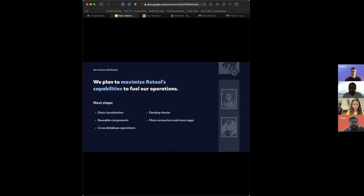As for Pop specifically, what we're planning on doing next with Retool: we want to start integrating some of the data visualizations that are needed for internal processes. That's one. Two, I want to start using reusable components, as I have to rebuild everything from scratch every time I start. Can't wait to see Retool implementing cross-database operations. I want to collaborate more and more with our team. And last but not least, I want to explore more connectors and build more apps.